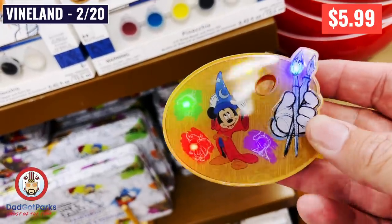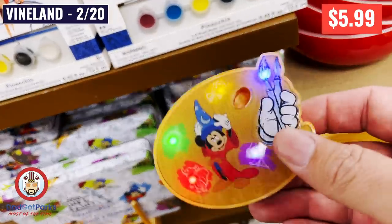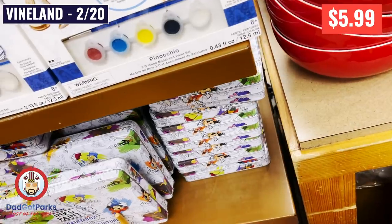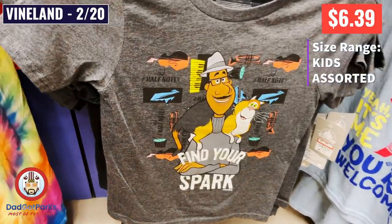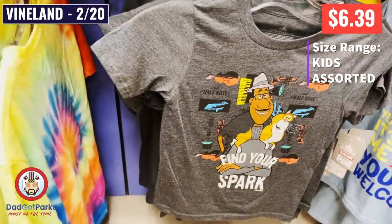They have this though, $5.99. Everybody tells me it's a magnet, but why? I guess just to throw it on your fridge to have as a magnet? I guess that's cool. Uh-oh, Soul's already in the outlets. That can't be good for showing how well the movie has done.